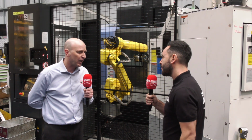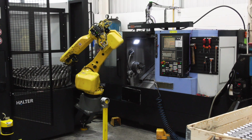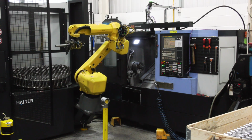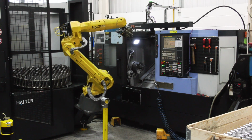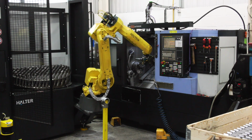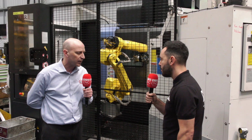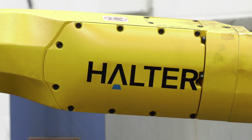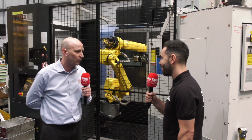Yeah, so we looked around. We had these 8 indexers, and our first thought was, could we teach a robot to load the indexers instead of using a person? So we looked around for solutions for robots and things, and it was just really, really expensive. But after we did some research, we came across HALTER, who was based in Holland, and it looked like a plug and play system, and it looked, well, this is simple.